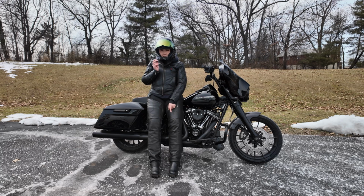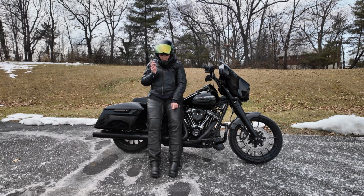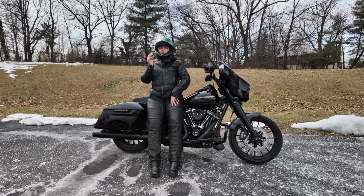I currently am wearing 3 pairs of socks, including a pair of wool socks from Amazon. Thank you, Eric. And then on my base layer, I just have a pair of black jeans on, black skinny jeans from Old Navy. And then on top of that, I have my First MFG Patriot unisex chaps. I am loving these chaps.